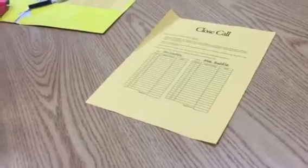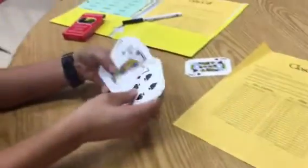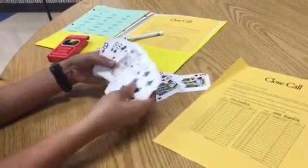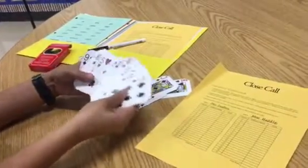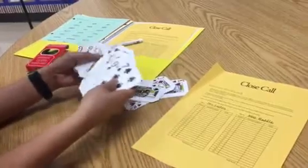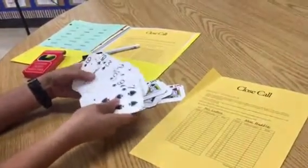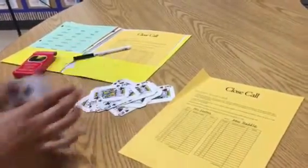So the first thing I'm going to do for each round is take all my face cards out of the game. Bye-bye, King, Jack, Queen. I'm going to leave my 10s in and my aces in. My aces are going to stand for 1s in this game, and my 10s are actually going to stand for the digit 0. So ace is 1, 10 is 0.